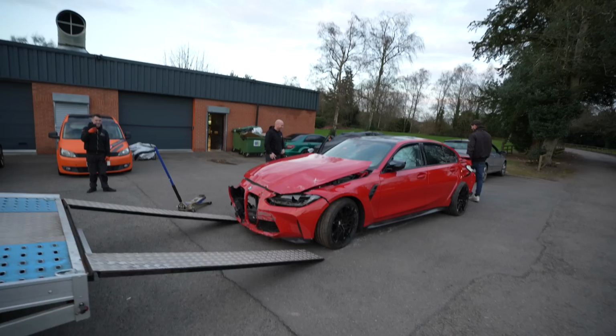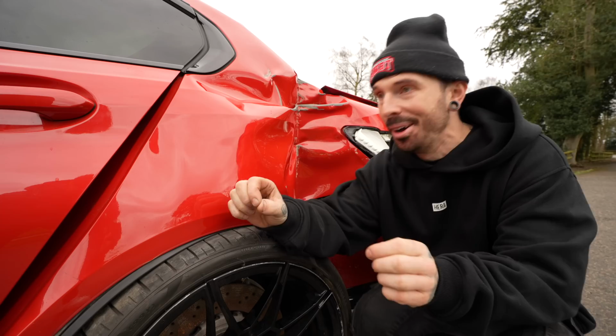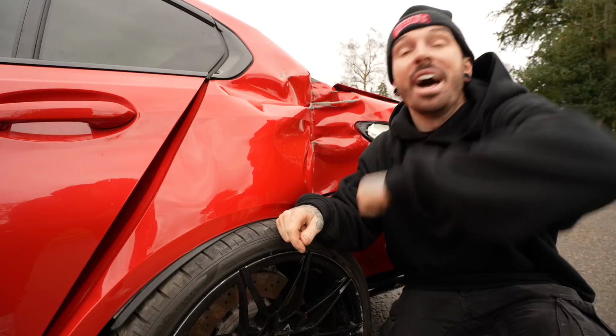Honestly, I don't know where to start with this car, but my first plan is to probably cut this arch out so we can get this wheel moving, then see if we can get it in neutral, then see if we can start the engine.